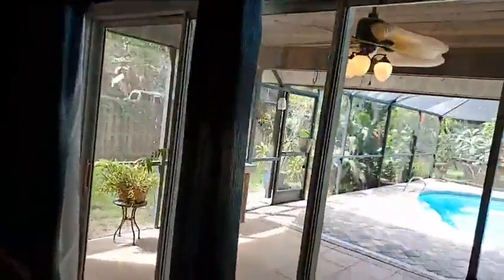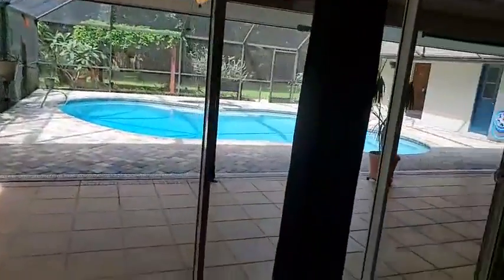And we're gonna come into the master bedroom. The master bedroom has also very nice tile. I love how it's staggered with the little decorative pieces in between. Nice high ceilings, ceiling fan, and of course a double slider out to the pool. So you have private access out to the pool.